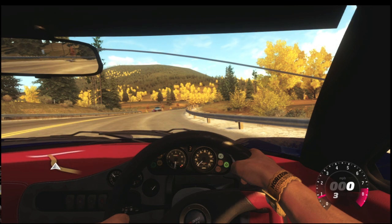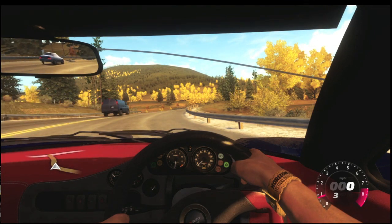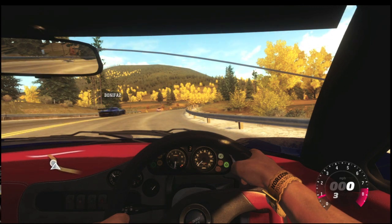But other than that, the car is nice when it gets going. I think if you were able to put back in the weight, the car would be really nice, and I'd like you guys to try it out. Let me know how it is with the weight back in it for the guys that do have a wheel, and for the guys that have a controller, let me know how it is with just the controller too.